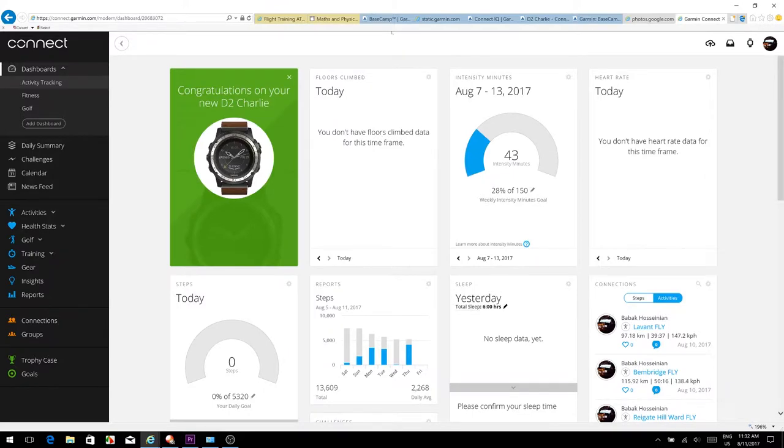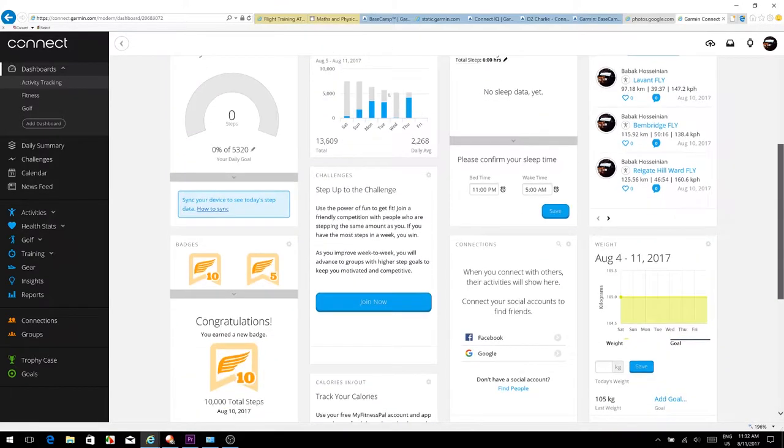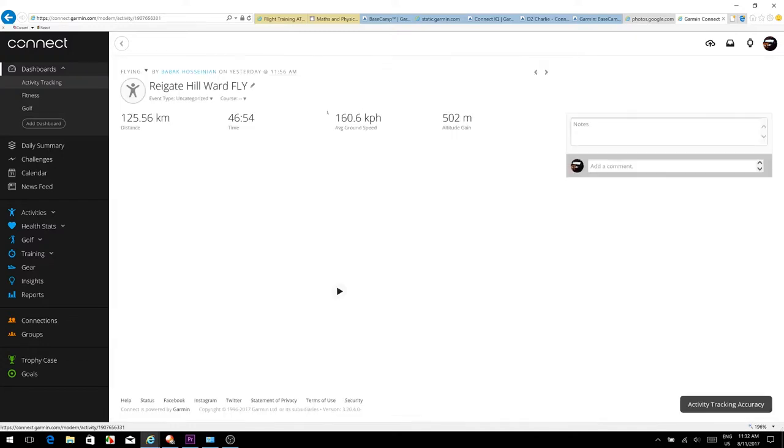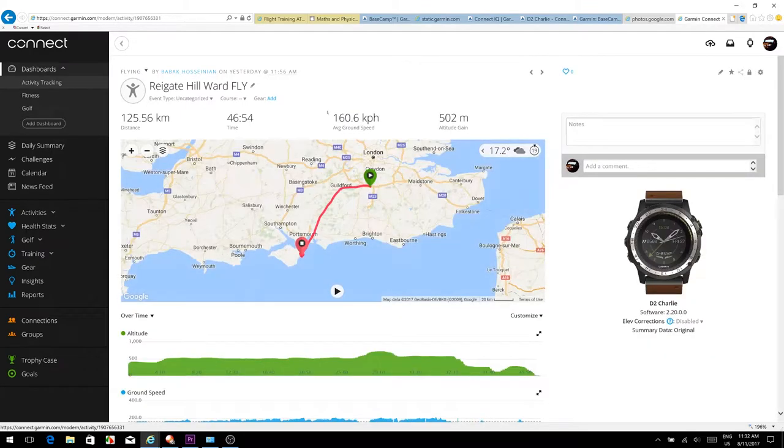So here, one of the great things about the Garmin D2 Charlie watch for pilots is the data that it records. So have a look here. This is the Garmin Connect app. It syncs the data from your phone, which it captures during the flight.